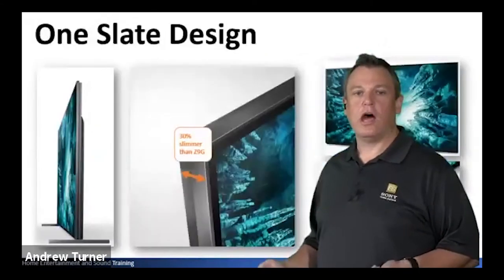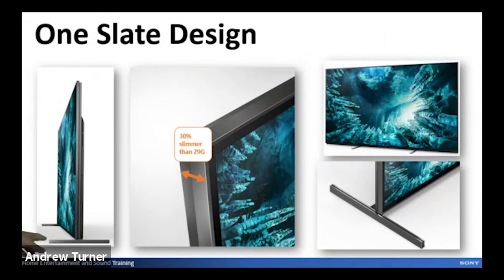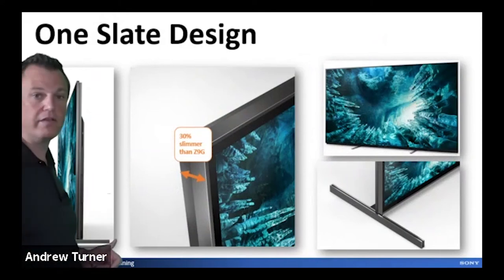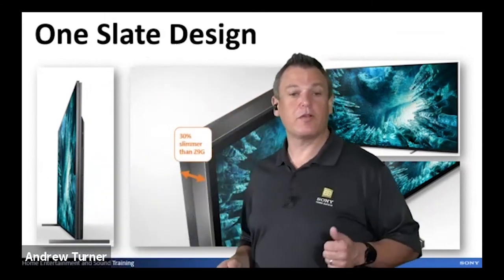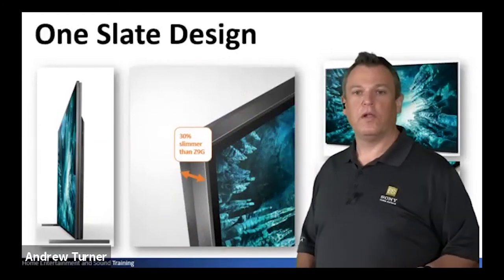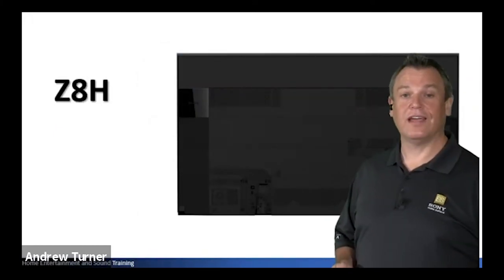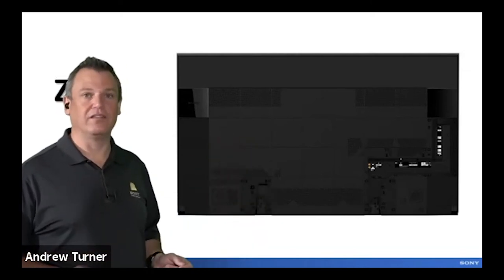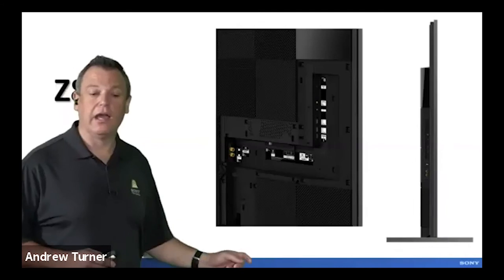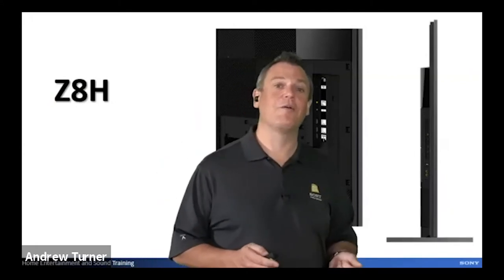With the Z8H, a really slick one slate design that sits nearly flat when it's on a tabletop application. And of course it's fully VESA wall mountable and everything. It's considerably slimmer, 30% slimmer than last year's Z9G, with much, much thinner bezels. So that's a really nice improvement in design with the Z8H. It's also available in a wider range of sizes with both a 75 and 85 this year. And remember, the Z9G in the 85 and the 98 inch will continue into next year. So if you want to go really big, it is amazing. It is available there with the Z9G and is really sleek. I think really great design here with the Z8H.